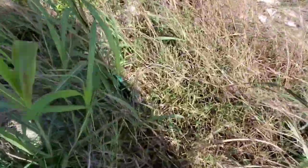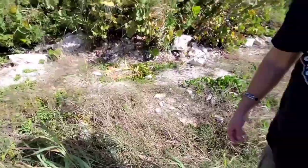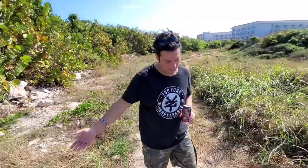This is how beer grows. Check it out. This is how they harvest beers in Cuba. They grow right on the ground. I always thought they were tree fruit, but I guess they grow from the ground like tubers, like potatoes. Kind of makes sense. Maybe we'll see some cigars growing somewhere.